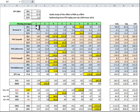If you did, it returned 76%, had a volatility of 5.4 and a return divided by volatility of 14.1. So in other words, you would hold all four unless any one of those was less than its 2-month moving average, in which case you just held SHY, which is the short-term treasuries, and then so on up the chart.